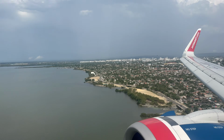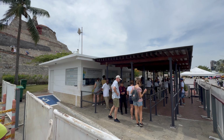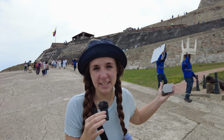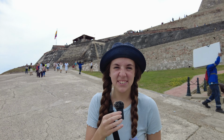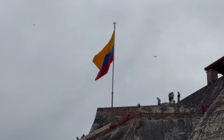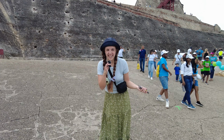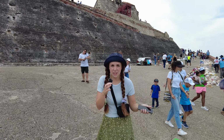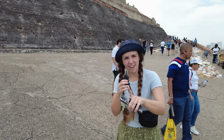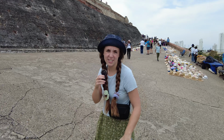Our first stop in Cartagena is Castillo San Felipe de Barajas. One of the most popular things to do here. As you can see, there's people everywhere. We're super excited to check it out. Like most forts and castles, you gotta climb up a huge hill. This is the highest point in all of Cartagena, being 150 meters high. Wow.